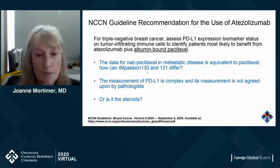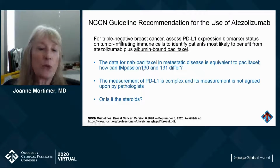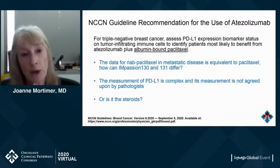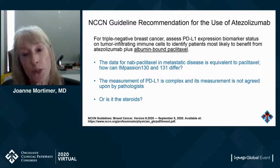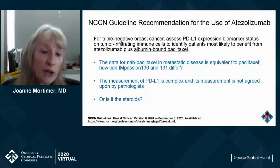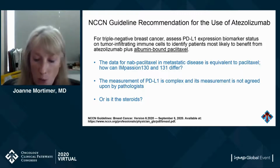So why is IMpassion 130 different than IMpassion 131? Is it the measure of the PD-L1, which is complex and its measurement is not entirely agreed upon by pathologists? Or is it the fact that IMpassion 130 used nab-paclitaxel, which does not require steroids for administration, and 131 used steroids, and perhaps that had an impact on the benefit of a PD-L1 inhibitor?